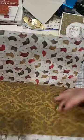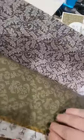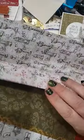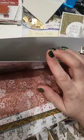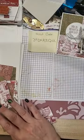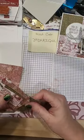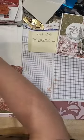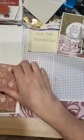How cute is that? The little stockings we're not using. I almost used the little stockings. Look at how beautiful some of this is. It's like vintage wallpaper. Look at the holly. So now you know where I cut my Santas out of, and I just freehanded them. But the dies that are in the catalog actually coordinate and can cut out some Santas for you if you get the die set.